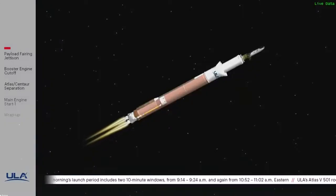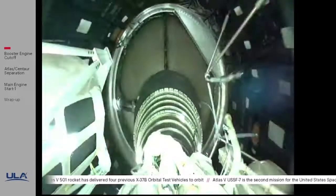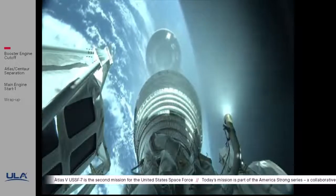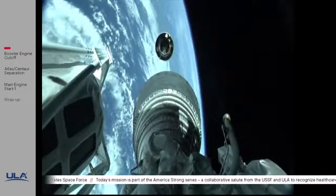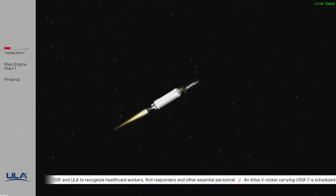DU has gone to closed loop control. Boost phase chill down is complete. We have BECO, booster engine cutoff. Standing by for stage separation. Stage set, we have successful stage separation. Restart on the RL-10. We have ignition, MES 1. Centaur has now begun the first of 2 RL-10 burns in today's mission.